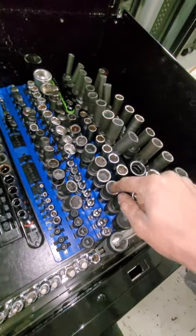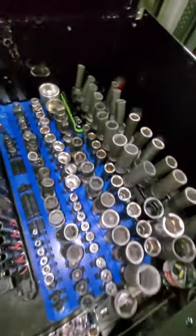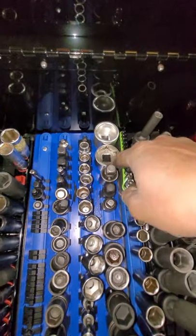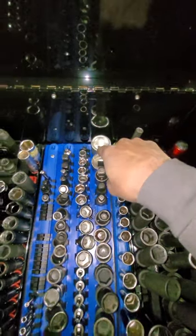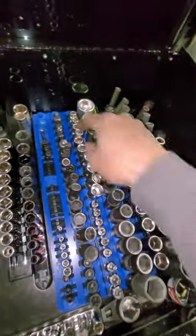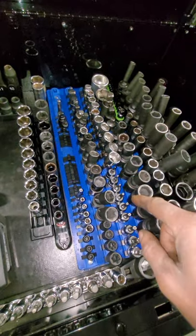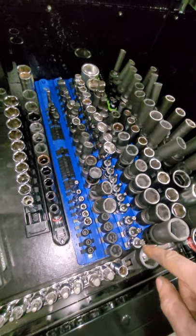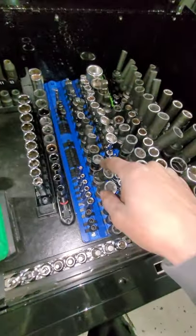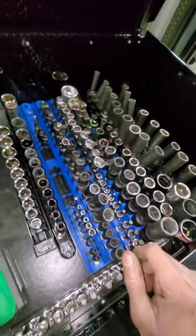They got my half inch swivels. Some of them Harbor Freight, some of them Matco tools. Another oil filter socket back there. Crank socket for LSs. GearWrench swivel set 3/8. They got my star 3/8 sockets. They got my E-Torx 3/8 impact swivels. Some of them Matco, some of them Harbor Freight.